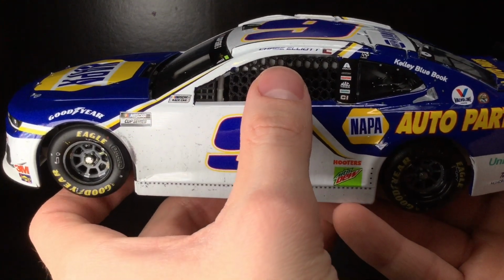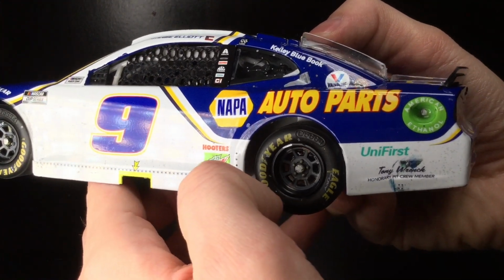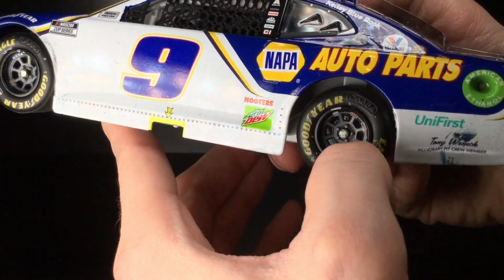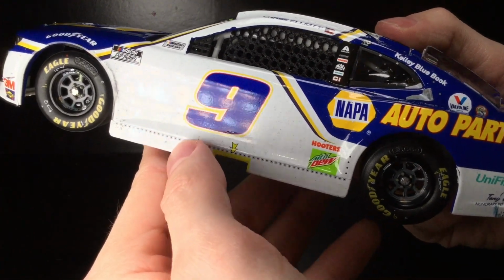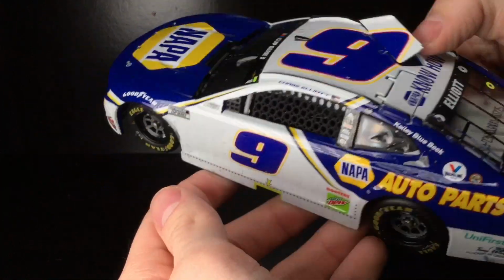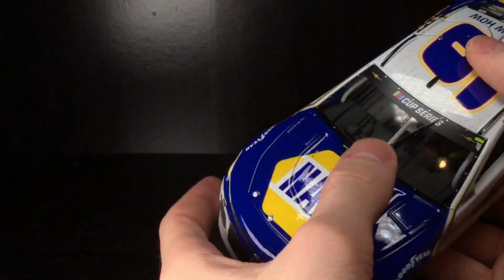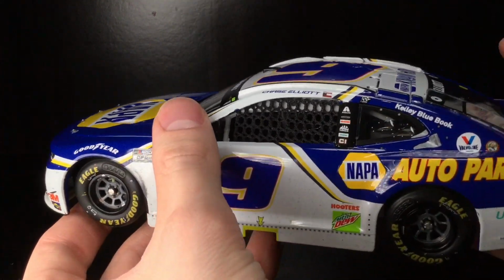You got Napa Auto Parts right there, American Ethanol, UniFirst, and you got Honorary Pit Crew Member. I can't read the name. I'm not too good at reading the cursive. You got Tony something, Tony W something. I got Hooters, one of the final diecasts to ever have Mountain Dew on board, and you got the Chase Elliott number 9. Now, I think the number 9 is, I don't know, is it the same size? Let's see. That's the number 9 on this side, and that's the number 9 on this side. So, I'm trying to see, is it any smaller? I think the 9 on this side's a little bit smaller, unfortunately.